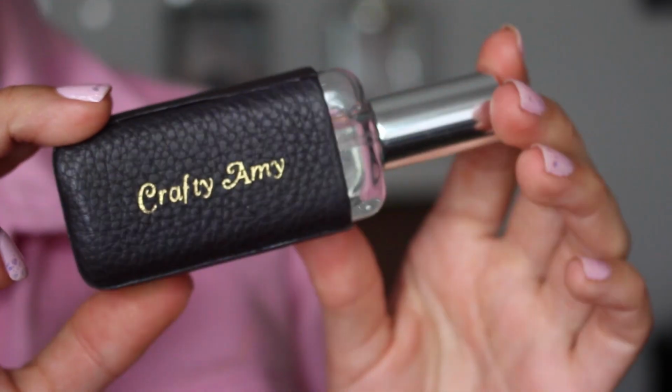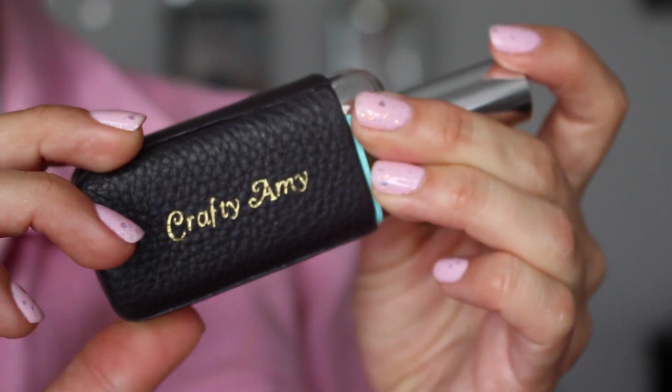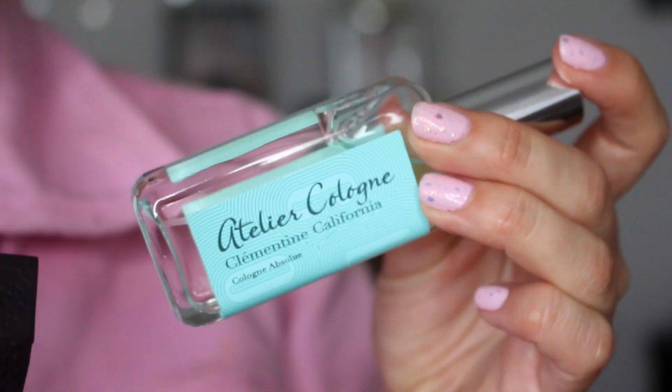If you go to Sephora and you know that they have brand representatives, if your Sephora does that and they have an Atelier brand representative, they'll usually come in with this leather stamper type of thing, and they'll give you a little case and they'll stamp it for you with whatever letters or words you want on it. And I got Crafty Amy. They'll even give you, say you buy a full-size bottle, they're 3.4, they'll give you a small one with any scent you want inside for free. So those are my Sephora favorites.